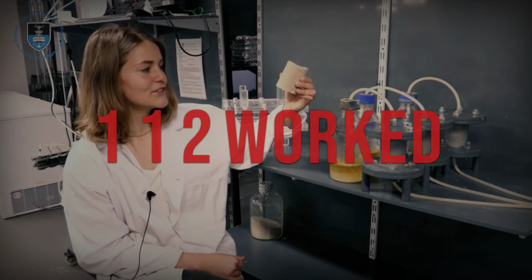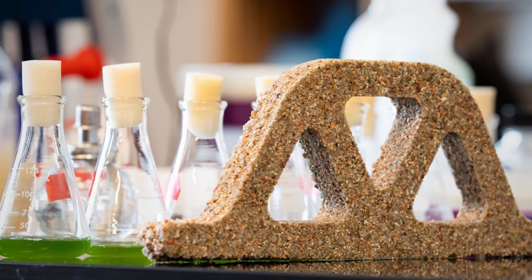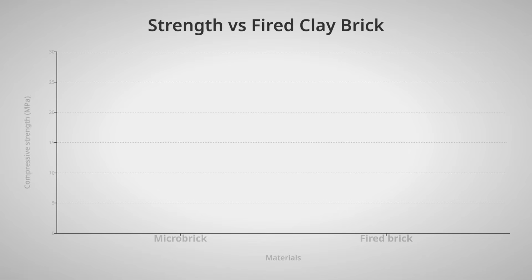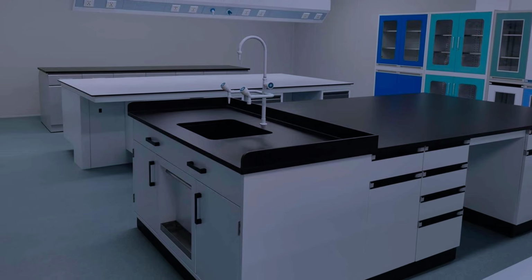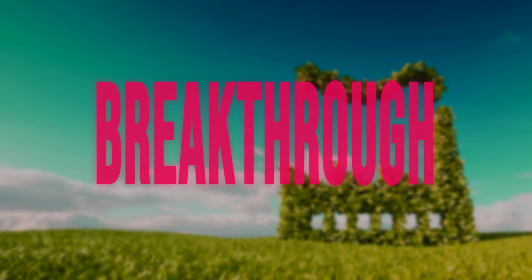The 112th worked. She packed sand into a rectangular mold, introduced the bacteria, added calcium and urea, and waited 5 days. She removed the mold. The brick held its shape. Compressive strength comparable to fired clay brick. Produced at room temperature. Zero carbon dioxide.